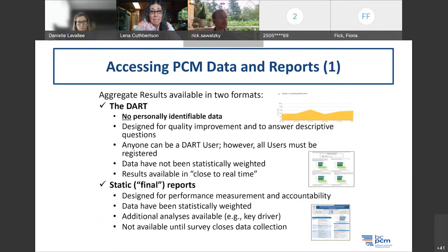So accessing the DART, I've already said, no person identifiable data, designed for QI and to answer descriptive questions. Anyone, even you in Saskatchewan, can become a DART user. I'll talk about that in a minute. I've already said the data is not weighted and the results are available in close to real time, as compared to what I've said about our static reports.